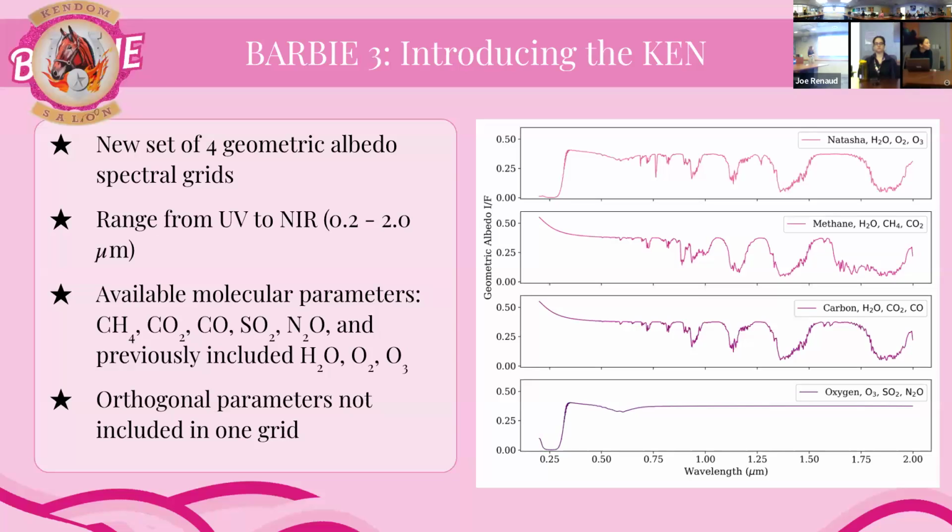And orthogonal parameters are not included in one grid. So any parameters that do not overlap in molecular space are not available in one grid because there isn't the possibility of false positives or false detections since they don't overlap. So here I show the four grids that we've developed and what the spectrum would look like for a modern Earth. So the top grid, all these names are subject to change, so don't get too attached.